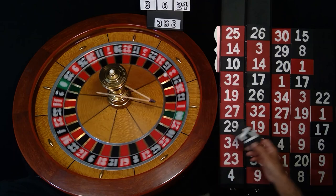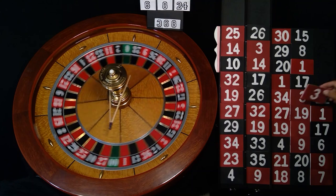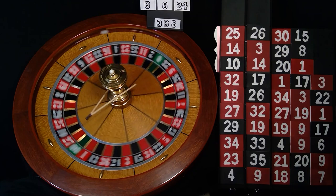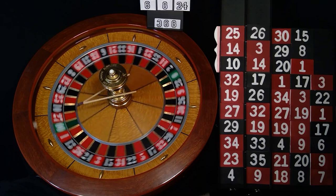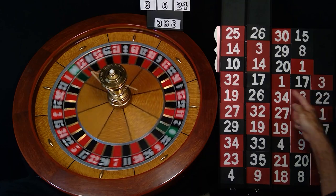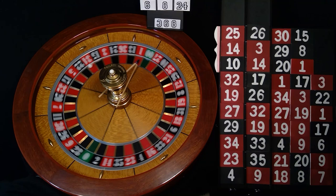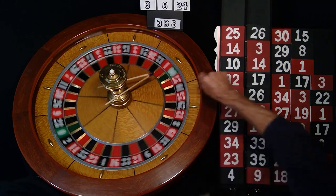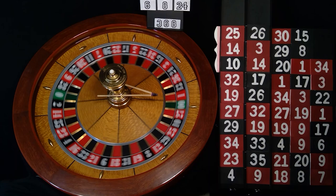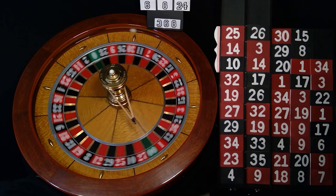Oh, look at this, 3 pops up now. 3. All these better late than nevers. What am I gonna do? What? 10. Not gonna be 10. Another 34. Not a big fan of 34. Just nowhere near any of those. Coming up on 50 here, let's go.